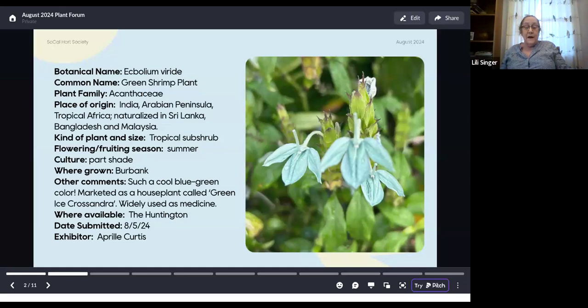So this is one of those great plant things that we are just discovering that has so many applications for helping human beings and being used as medicine. So very cool plant. So check the next Huntington sale to see if you can find it. Next, please.